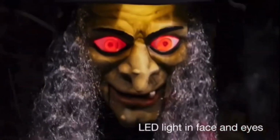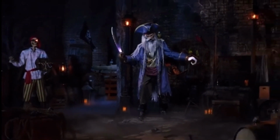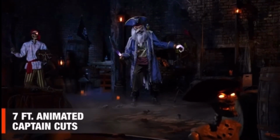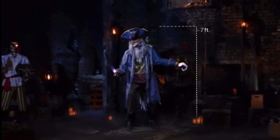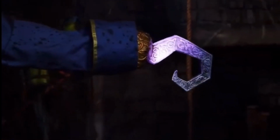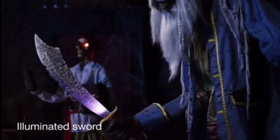My least favorite. Now, last but not least, we have Captain Cuts. And in the background, we can see the skeleton guy, who is also another animatronic. But, like, I'm kind of too lazy to go over him now, because I've been editing for like an hour and a half now. But yeah, he is pretty cool in the background. You can see he has some nice movement.